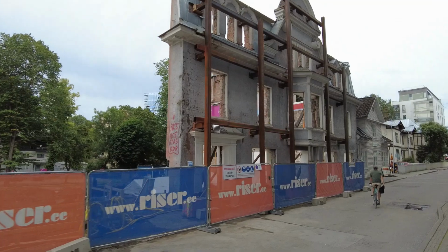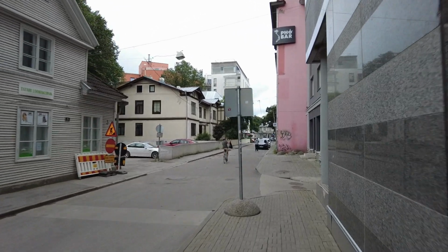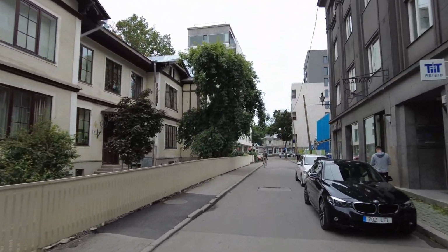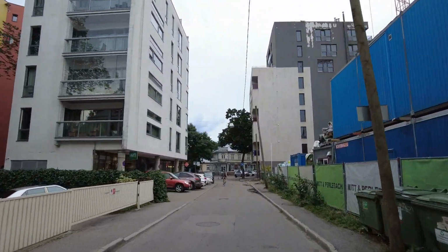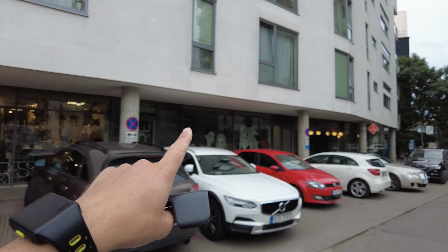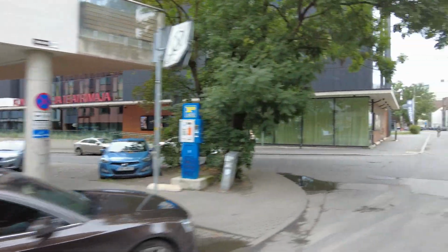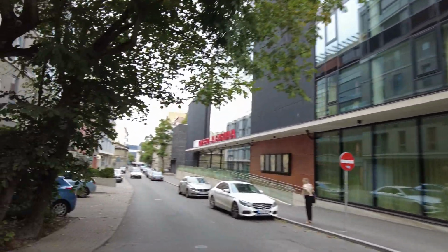They're reconstructing this building, a new building here. There are some flower shops, beauty salon, and a coffee shop over here on the corner. This is the music academy, Tatari 13, concert and theater hall.